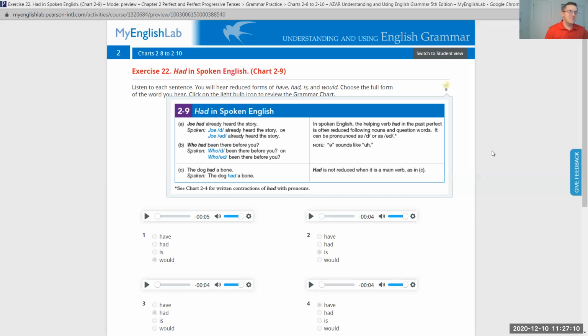In example C, the verb had is not the helping verb for the past perfect. This is the simple past of to have. It is the main verb. The dog had a bone. So in this case, the verb had is not reduced. We do not reduce the verb when it is the main verb. So in spoken English, we would say the dog had a bone.